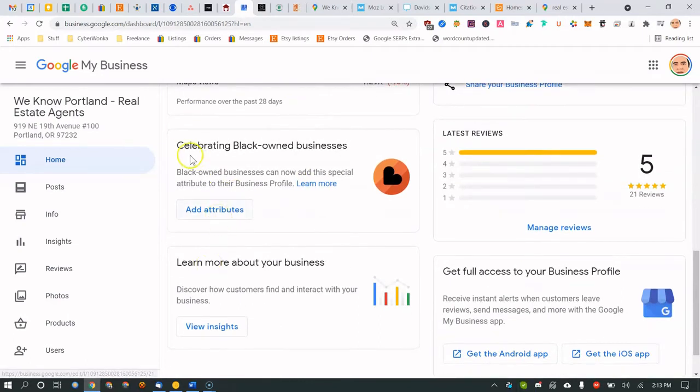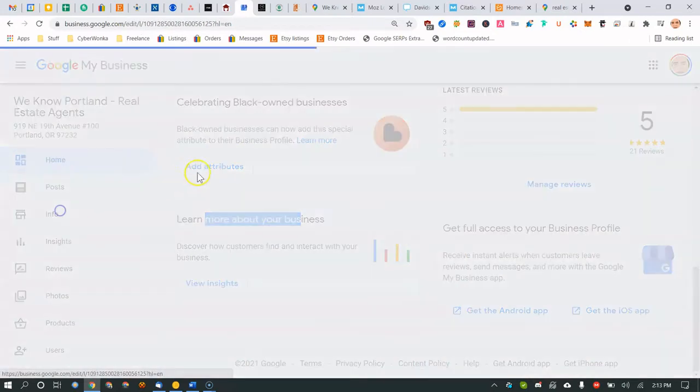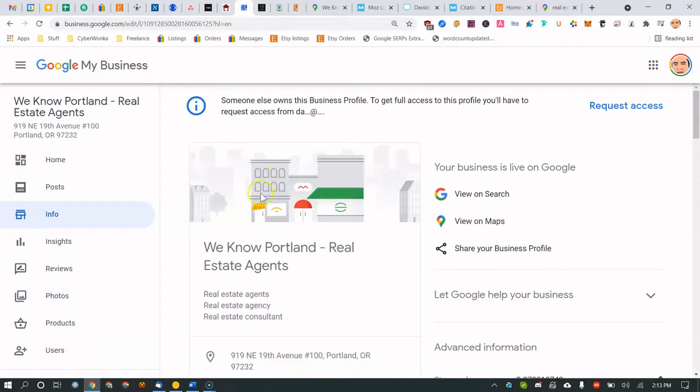So that's a fairly new feature. So there's all kinds of things, look here, celebrate with black-owned businesses. Now you're using that, right? Unless there's something else. But this is where they're going to release and post new information, new features and stuff like that. So you need to stay on top of all this. And just go once a month, go through these.